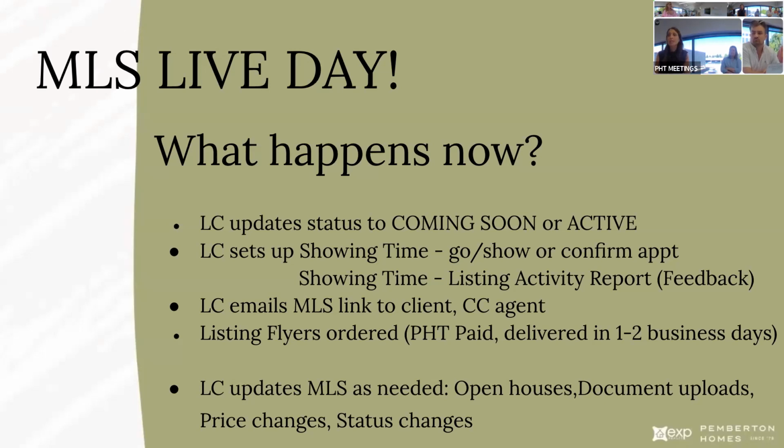And at that point, that is when I order the listing flyers. And the reason is the printer that we use, they pull all the data from the MLS. That way there's not duplicate data entry on my part. So it has to actually be live before I can order the flyers. Those are PHT paid. You do not have to pay that back. And they are delivered in 1 to 2 business days. Unless, of course, you want to pick them up at the printer and then they're printed same day.